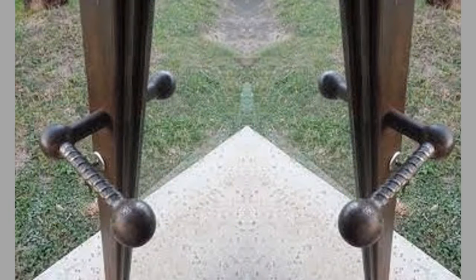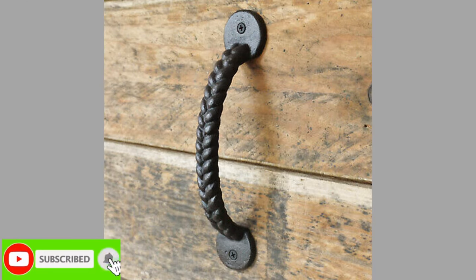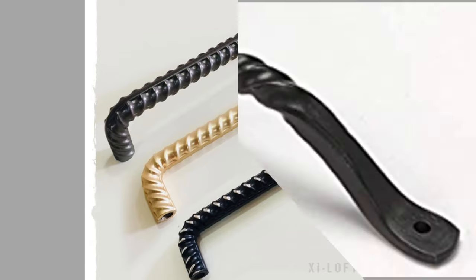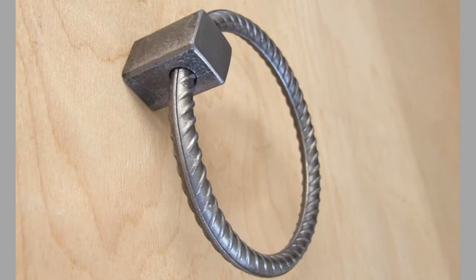Today we have brought to you rebar door and drawer handle knob ideas. This video contains a collection of simple handles and knobs you can make from rebar. You can pick your favorite design and try to make it at home or show it to local workshops so that they can make one for you. You can even turn these plans or designs into a lucrative small-scale manufacturing business with a small initial investment on basic tools and materials. So we advise you to watch the video until the end to never miss a thing and choose an inspiring design for your next project.